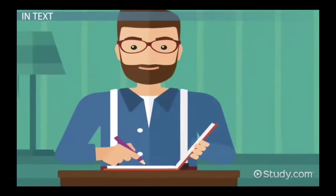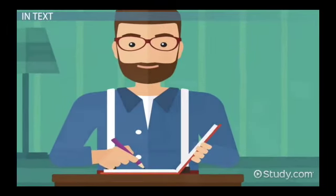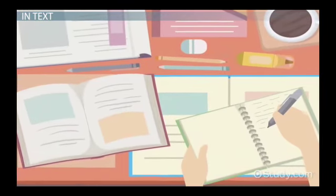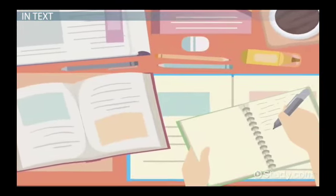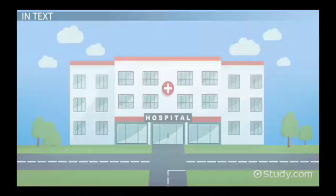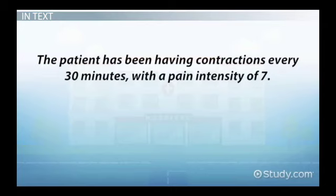When the meaning is obvious and stated clearly, it is explicit. If you're not exactly sure what the text is saying, or you have to think a bit about it before realizing what it means, it's probably not very explicit. Let's take a look at a few examples of explicit text done well. The patient has been having contractions every 30 minutes, with a pain intensity of 7.